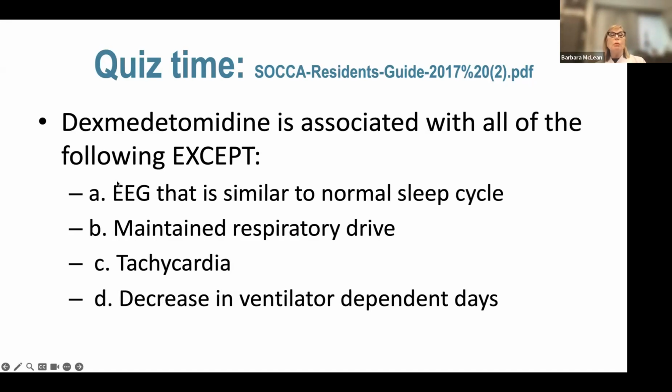Dexmedetomidine is associated with all of the following except: the EEG is similar to a normal sleep cycle, you maintain your respiratory drive, tachycardia, or decrease in ventilator-dependent days. Well, dexmedetomidine does actually put you into a much more normal sleep cycle. It does help you maintain respiratory drive, but because it's an alpha-2 agonist, you actually have bradycardia, not tachycardia. So the answer here is tachycardia.